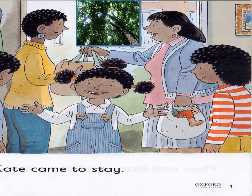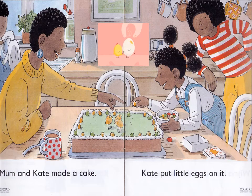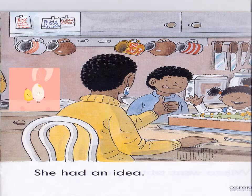Kate came to stay. Mom and Kate made a cake. Kate put little eggs on it. Wilma looked at the little eggs. She had an idea.